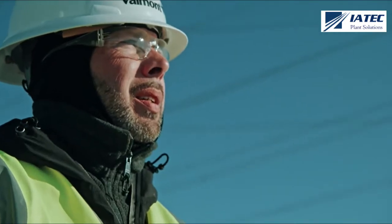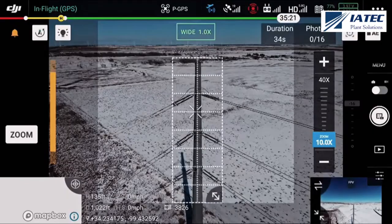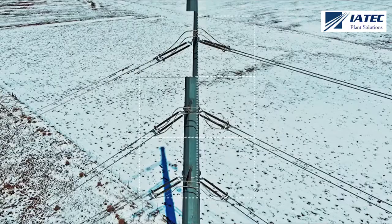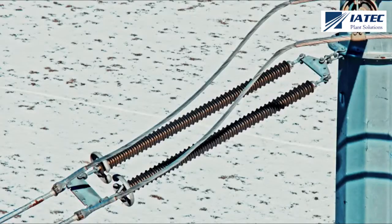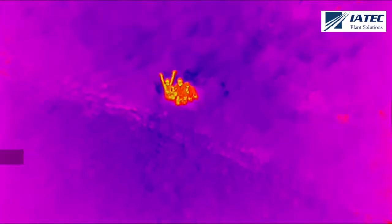Then the aircraft will replicate the position, angle, and framing automatically for future missions. Save time and get highly detailed imagery of a large area through high-res grid photos. Select an area of interest, then capture a set of photos with a long-range zoom camera, all with a single tap.